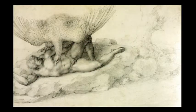So Michelangelo's Tityus is on a completely different scale, completely different medium. It's a drawing. It's a finished drawing, by which we mean it is not a preparatory sketch for another work of art. It stands alone as an independent work of art, and it was world famous in its day. It was mentioned in Vasari's Lives of the Artists, one of the first works of art history, written by Michelangelo's colleague Vasari.